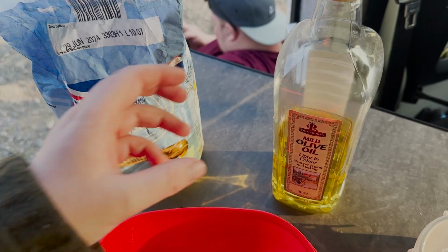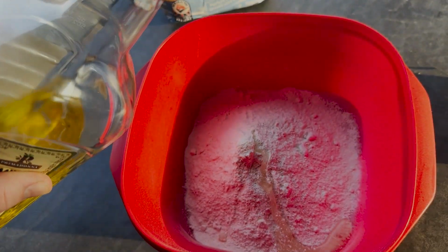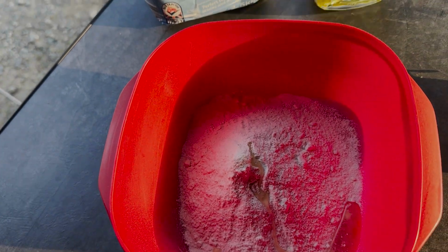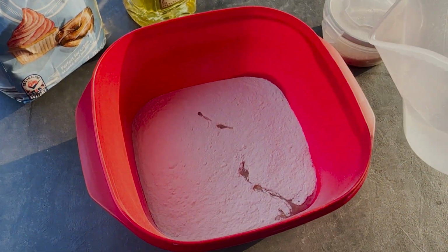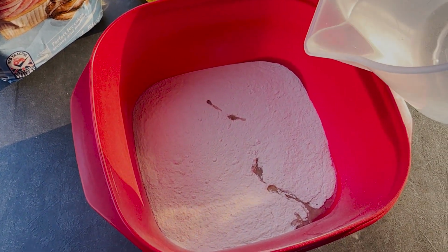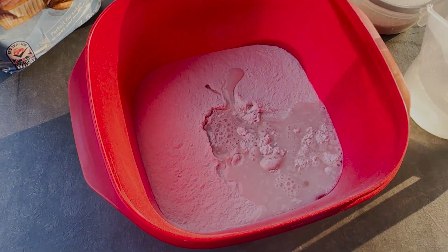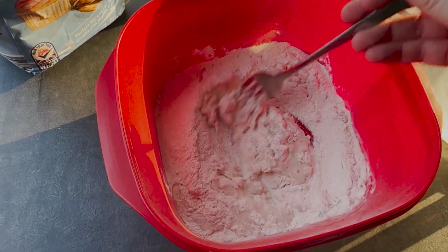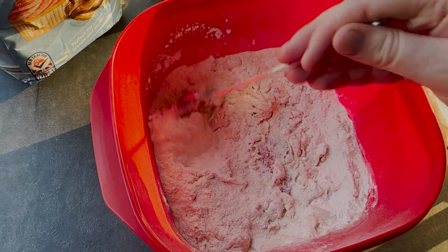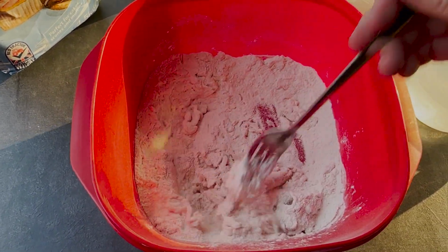A drizzle of oil. I'm choosing olive oil, but who knows what you're supposed to use. That looks good. Next I need some water. So I've got my water, and I think we've got to do this bit pretty carefully because it can quickly need more flour and you might not have enough, but I've got enough today. But if you're out there camping, this is the point to be careful apparently.